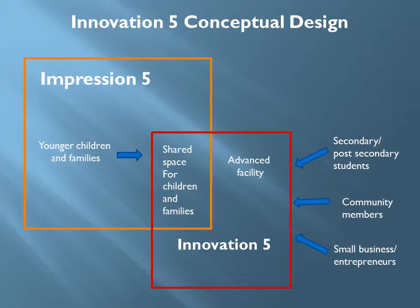In the more advanced facility, we'll have secondary and post-secondary students who will be doing their own projects, running the center and helping others, interacting with the children and their families as well. We'll have community members, folks who are coming in and learning and engaging with this technology. Small businesses and entrepreneurs will come in, and they'll be doing work in this facility too.